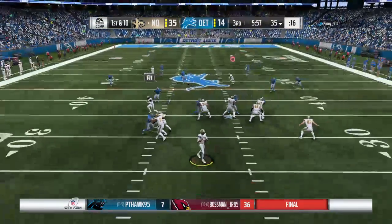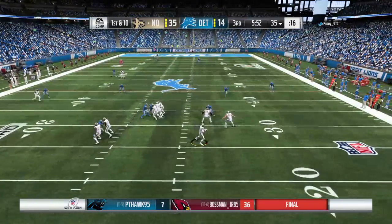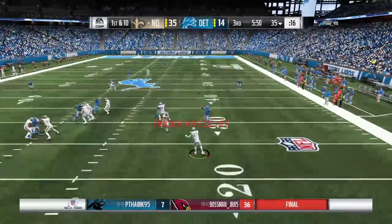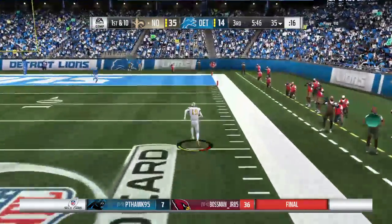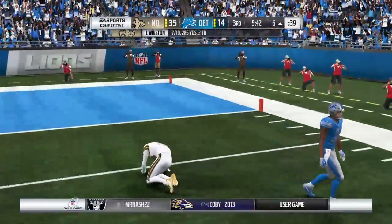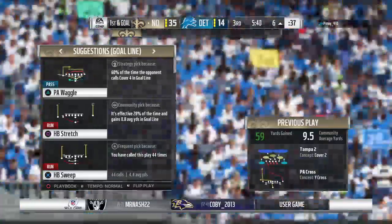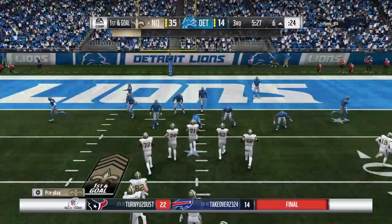They go play action here on first down. Oh, he's got a man wide open, complete. And he is able to take this way down into Detroit territory. It's a big play there for the Saints. 59 yards.